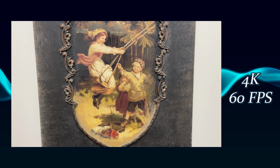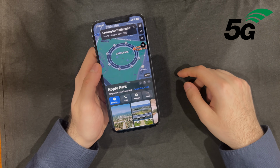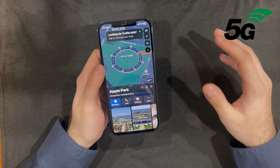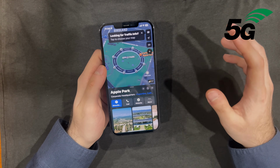This iPhone was also the first iPhone to feature 5G connectivity, which is great. Obviously, 5G allows for much higher speeds compared to 4G, and many iPhone users, I'm sure, would have been pleased with the introduction of 5G to the iPhone back in 2020.